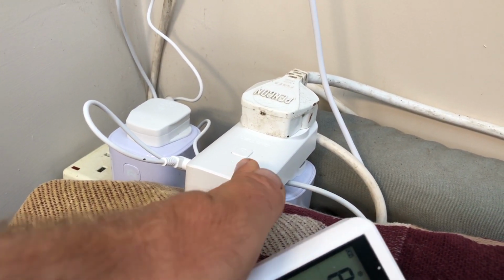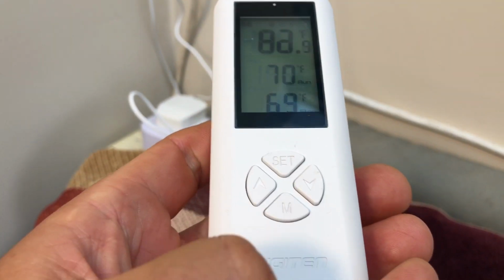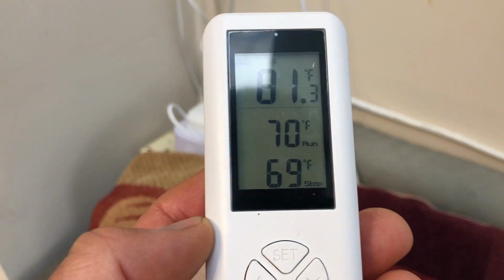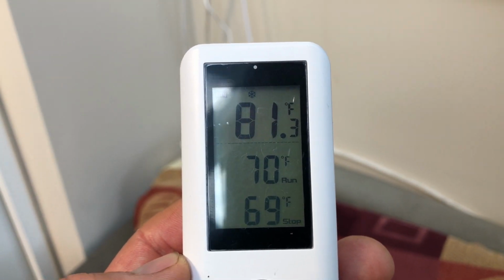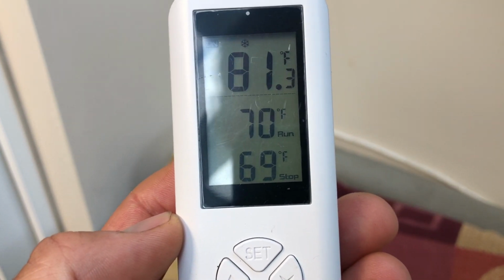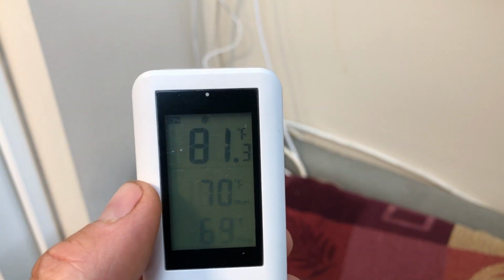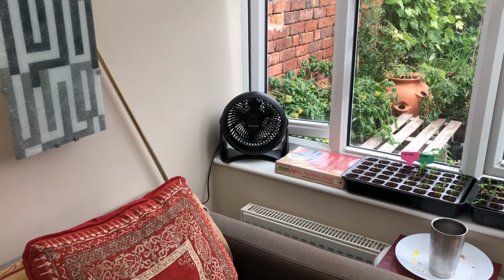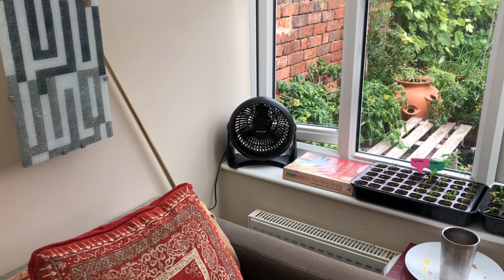And of course it's got an override on here, and you've got a manual override, and you can use this either for heating or cooling. So you can set it to switch something on when the temperature drops below a certain temperature or rises above a certain temperature. I've got it configured for cooling at the moment, so when it goes above 70 degrees the fans come on. So everything in my grow room is also connected to Alexa, turn off the fans.